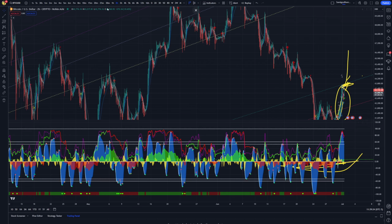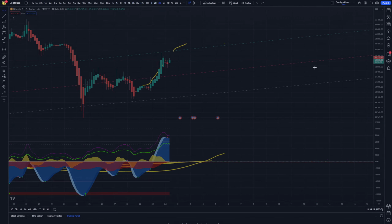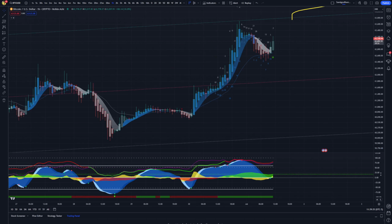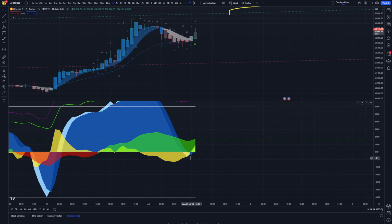2-hour, everything else pretty much the same. The 1-hour has been killing it. Let me clean up the chart. This past week, the 1-hour has been killing it. Oh my Lord, would you look at that? Damn. Tight trigger wave to the upside. Wow.